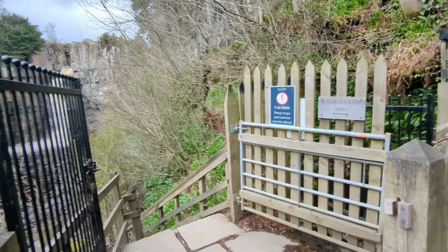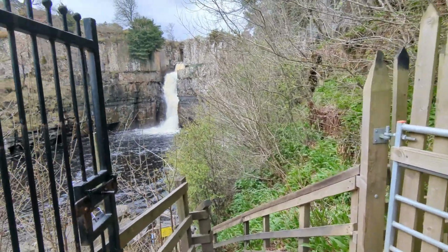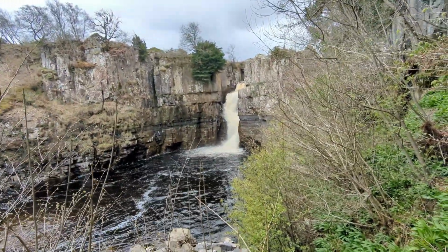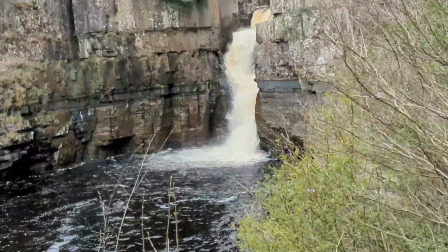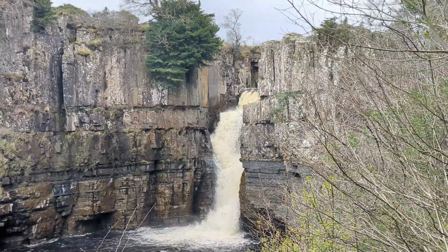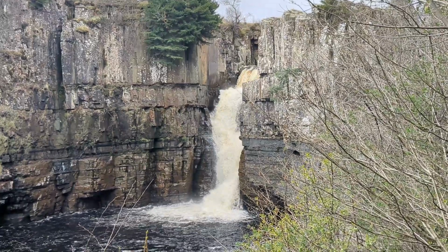If I go to the right hand side of these stairs, I can go over the Woodland circular route. Can zoom in a little bit. I'll zoom in more.